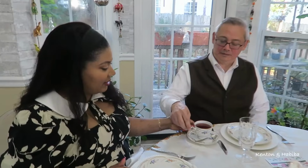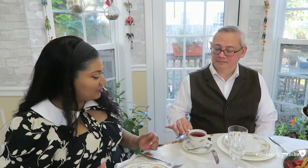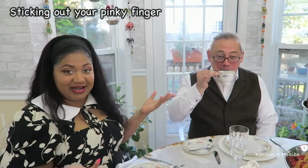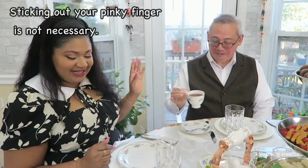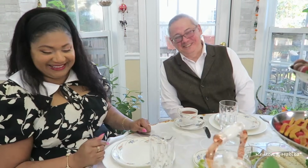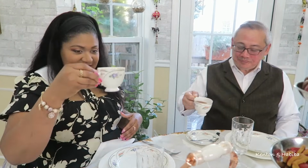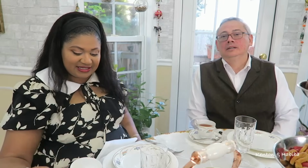That's cool. Now, I didn't add sugar. If you want to add sugar, if you want to add lime, you don't have to do all that either. At least my upbringing is mostly British influence. No, that's not necessary. That's actually quite pretentious. I just hold it in. Right, or whichever way. You don't have to use two hands. Just with your fingers like so. But you don't have to do all of this.